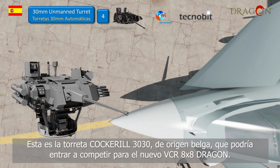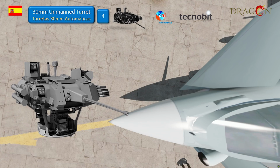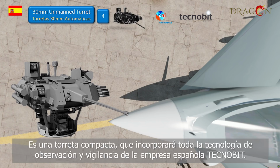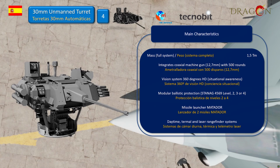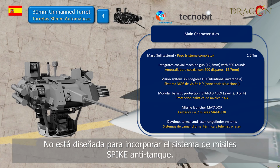This is the Cockerill 3030 turret, of Belgian origin, that could enter to compete for the new VCR 8x8. It is a compact turret, which will incorporate all the observation and surveillance technology of the Spanish company Tecnobit. It is not designed to incorporate the Spike missile system.